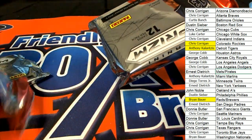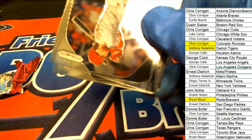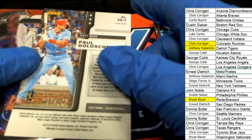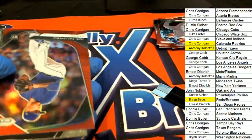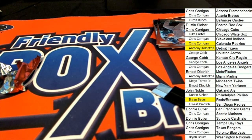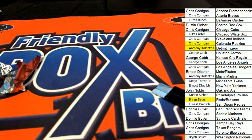Final pack out of the break. Final pack, everybody. Good luck. Nice Goldschmidt here, number 225, 98 of 125. Stargazing. That's our box for buying this. Prizm had some really nice hits come out. Prizm Baseball. Look at that Goldie.